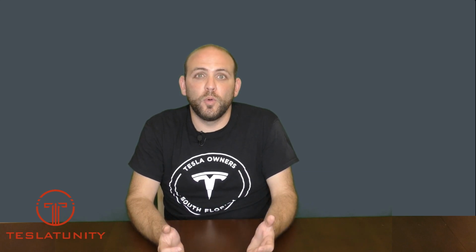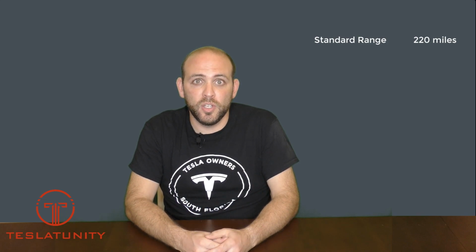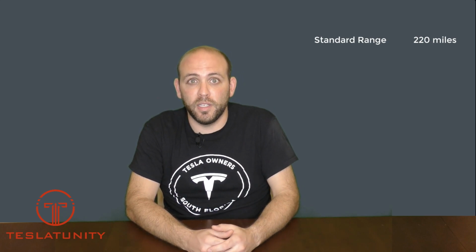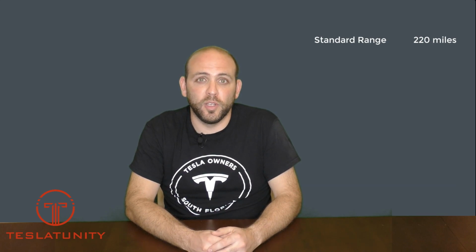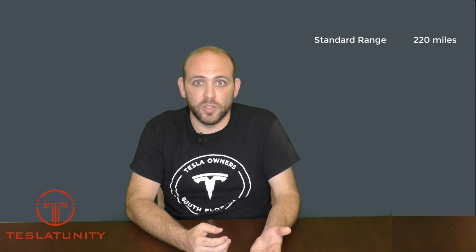Tesla currently offers 4 variants of the Model 3, starting with the standard range version. That one has 220 miles of range, and that's the $35,000 car that we've all heard of. It's actually now $35,990 for a starting price. Now that car is only available off menu, so to get one of those, you'll have to talk to a Tesla associate in one of the showroom locations.